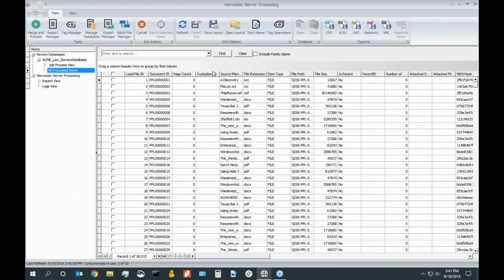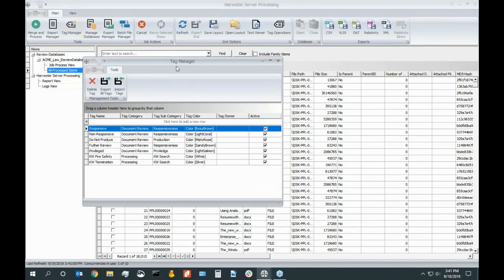Okay, so next we can go ahead and go into the tagging. So we've got our tagging manager. So with Harvester Server, the processing piece, we can create our own tags. And so here's where you just create your tags, and you can add your coloring to them. You can make them inactive or active. You can basically just type whatever you want in there and import a tag list or just manually type those in.